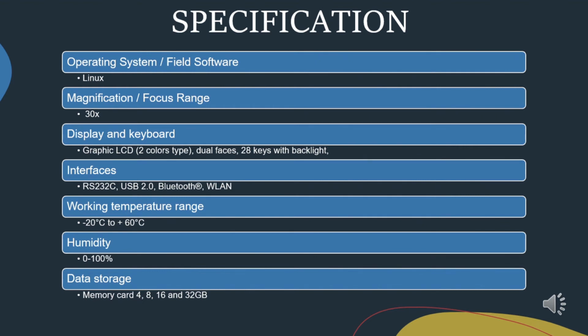Meanwhile, the interfaces provided are RS232C cable, wireless LAN, Bluetooth and USB 2.0. The temperature resistant range is from -20°C to 60°C, while humidity in the environment can be ignored, which surpasses the durability of other total stations. The data storage can support memory cards up to 32 GB, which is considered above par for surveying data standards.